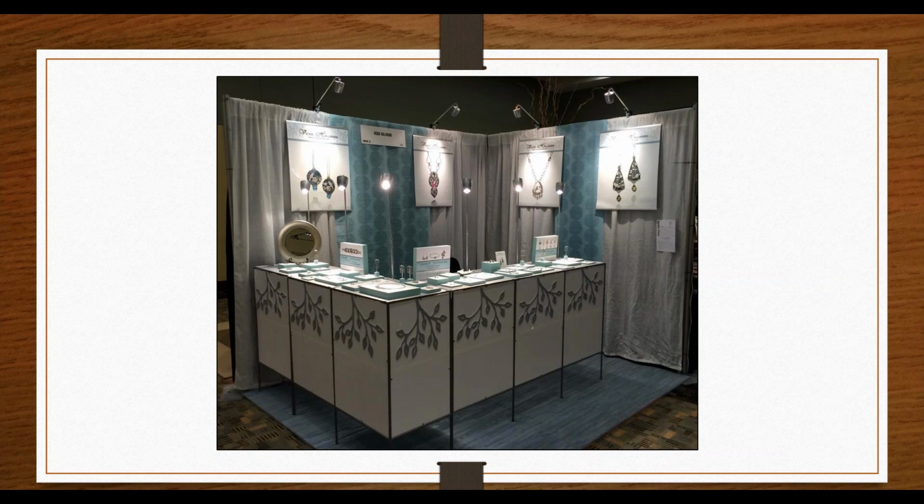Again, these are just some clip-on lamps. The ones up at the top are just clipped on the pipe and drape and pointed down, and then the ones toward the back are just some tall stand-up lamps. So it doesn't have to be anything really complicated.